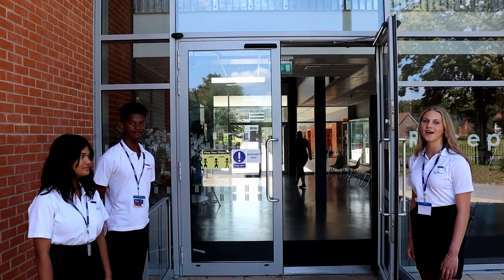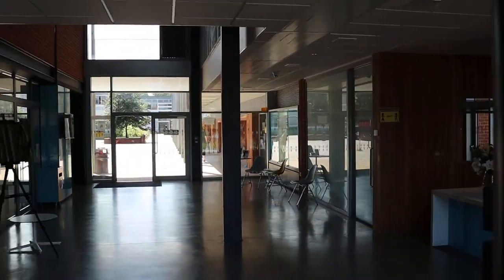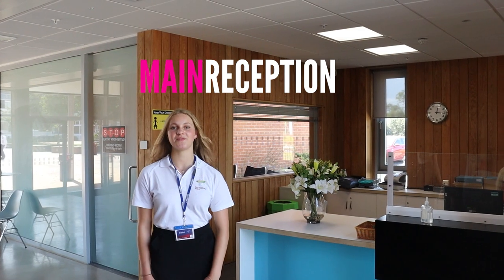Now, if you'd like to follow us, we'll start the virtual tour. This is our main reception at Calthorpe. We welcome visitors here. Behind me, we have the library at our school.